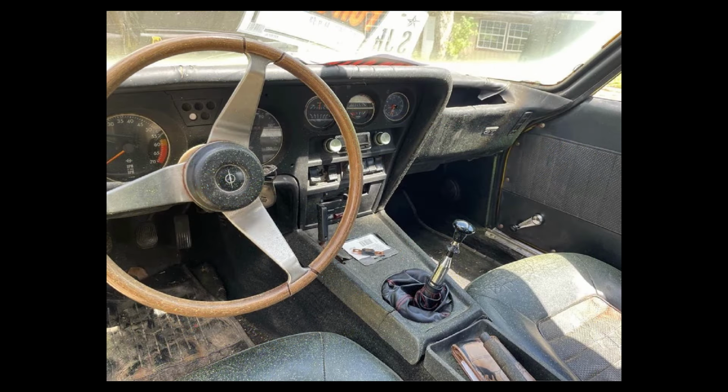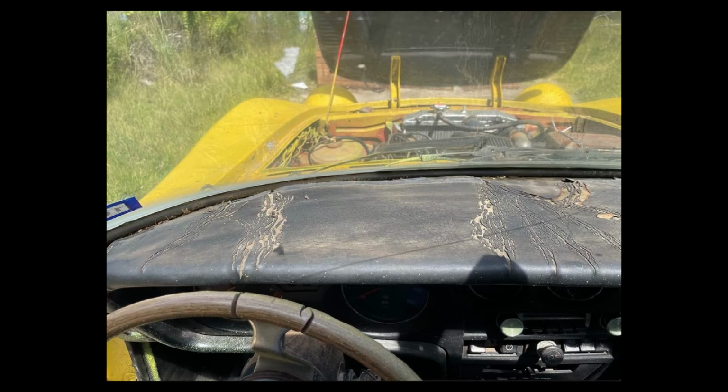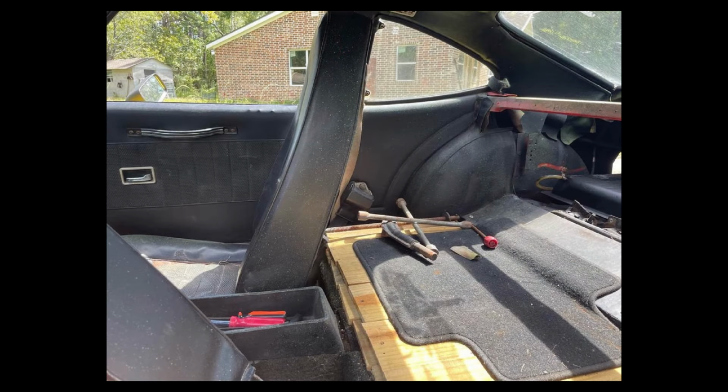The interior is a little rough, gas gauge and RPM gauge do not work. Seat does not stay up either. New gas tank, fuel pump, fuel lines, and brand new tires in 2023. Personally, I think this seems to be a pretty good deal for $3,200 if it's a running car. Let me know what you think.